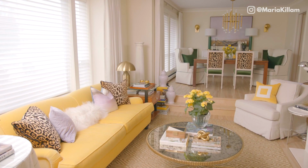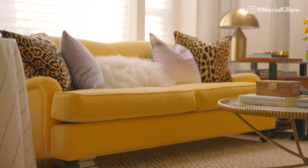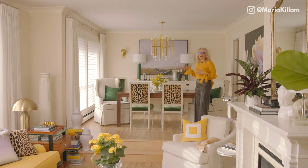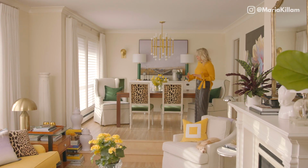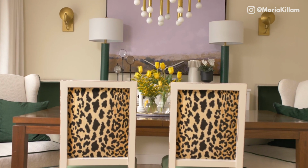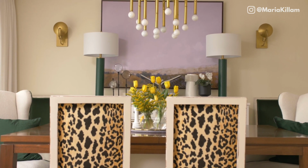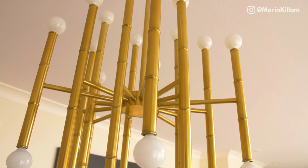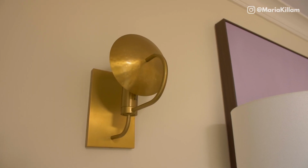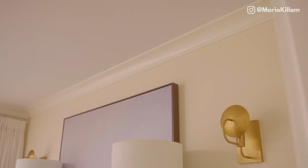The inspiration for this makeover started with my yellow sofa, which was staying, and also the floral artwork, which I love. In the dining room, I visually repeated the yellow of my sofa on the backs of the chairs in the leopard. The great thing about leopard is that it goes with so many colors. It's almost like a pair of jeans. It's so versatile. And then the yellow is also visually repeated in the brass chandelier and the sconces. And then the lavender artwork is also repeated on the ceiling.